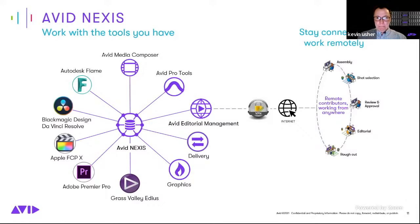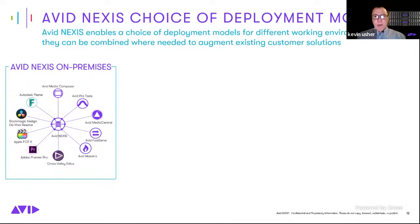Now, these are the three different deployment models I'm going to show you. The first one is the on-premise one, where we have the Nexus hardware inside your facility. It's in the racks inside your technical area, and the editing clients or the creative clients connect to that. So it's pretty straightforward. We've deployed thousands of these around the world.